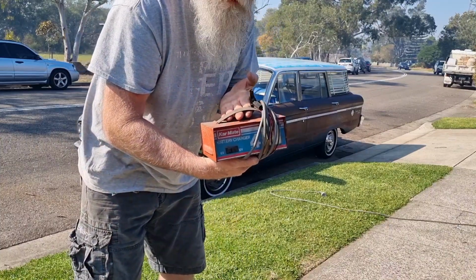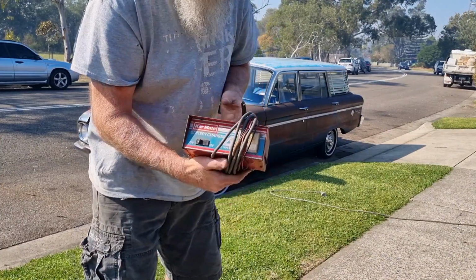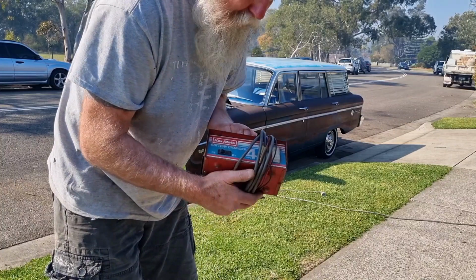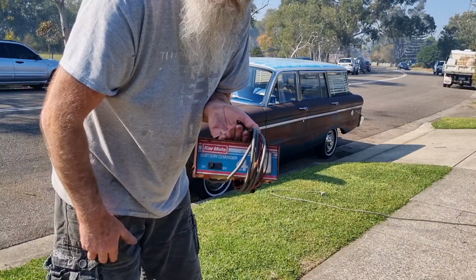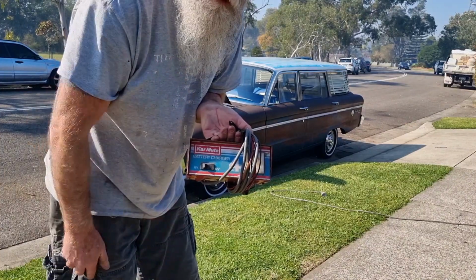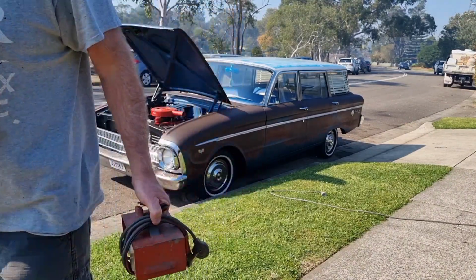Old Kmart battery charger to the rescue. If you've got a flat battery in your 1964 Falcon, you go and get your 40-year-old battery charger, guaranteed to work every time.